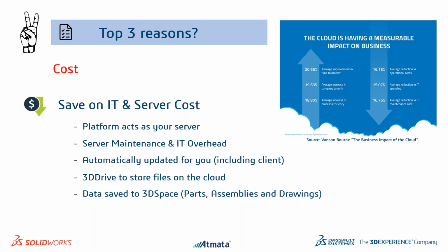Another reason is cost. A challenge here is that we have to buy a proper server. There is a cost involved. We have to have an IT maintenance cost, IT budget. So you can avoid most of this, you can reduce this, as the platform itself is your server. IT and maintenance server costs are reduced.